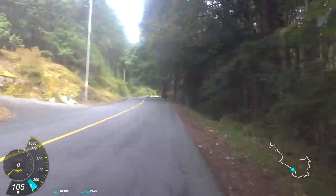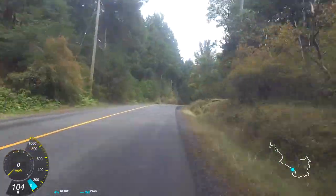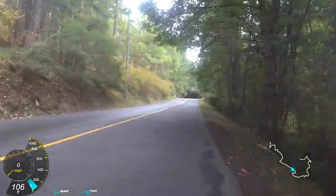So again, just looking ahead, making sure you know what's coming. In your head, you want to be mentally ready for probably 6, 7, 8, 9, 10 minutes of climbing, depending on how fast you are, and just be ready to go up that hill.